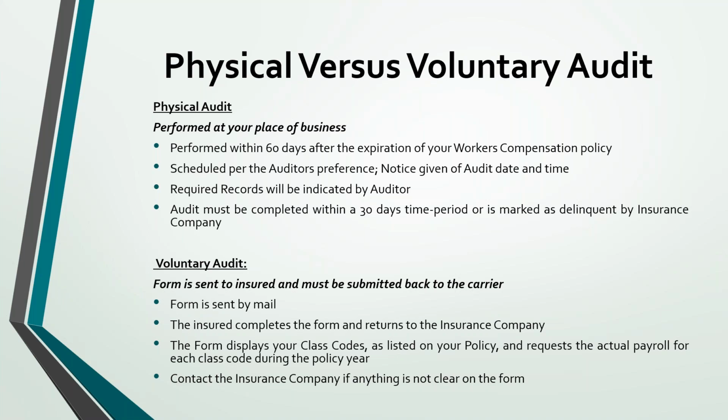Voluntary audits are that second type. You're going to see this with most of your insureds. They're assigned to risks with lower exposure, smaller payroll, such as retail stores, professional office risks, small HOAs. As I mentioned previously, that audit notice will be sent out to the insured before the policy term expires, and that notice will provide the documentation required to be submitted and the directions on completing the audit.